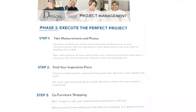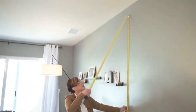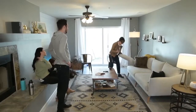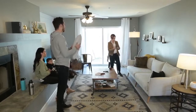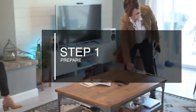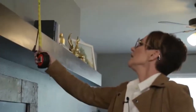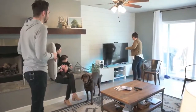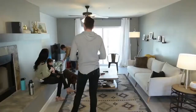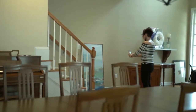Now there are 10 steps to executing the perfect project. You gotta prepare. You got the measurement for that? We need to take this with us because it's your sofa and we're going to need to know that. And then I'm going to get a nice picture of your rug. For a credenza piece, their current piece, and I write down current because that's what we have to go by in reference. All right, I'm going to take a picture of this to take as a color source reference.